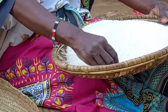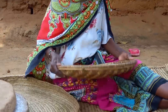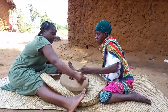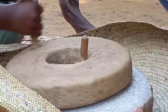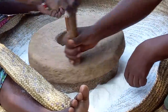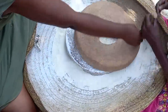Quickly, mom will start by preparing the rice. Using the lalwa, we will then grind it. Let me know in your village how you call it.